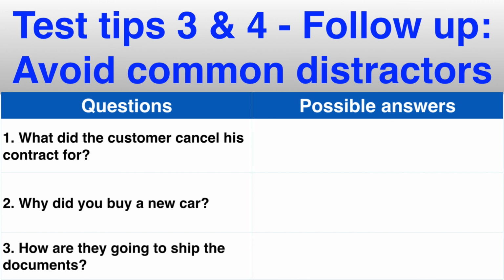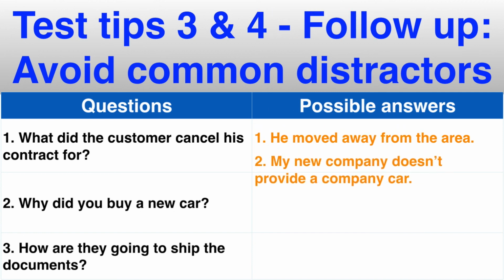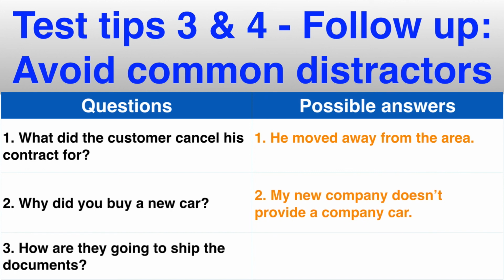1. What did the customer cancel his contracts for? He moved away from the area. 2. Why did you buy a new car? My new company doesn't provide a company car. 3. How are they going to ship the documents? They are sending them by courier.